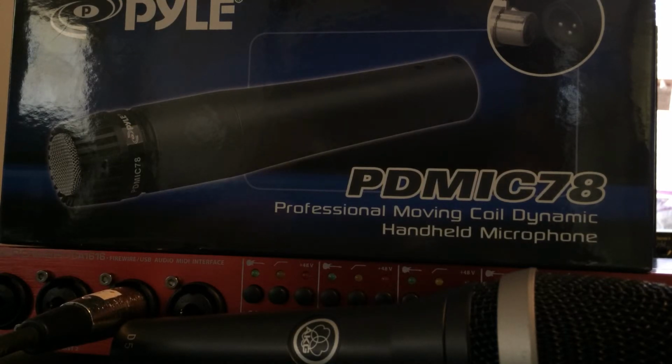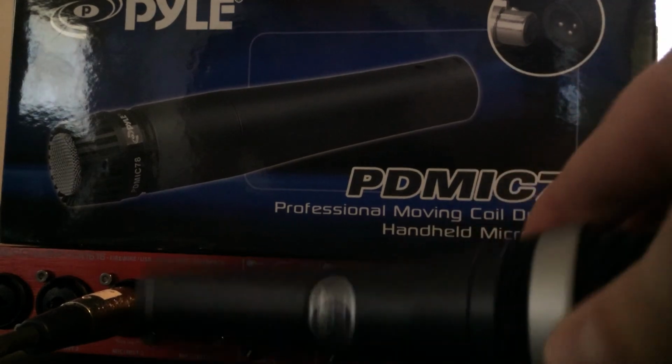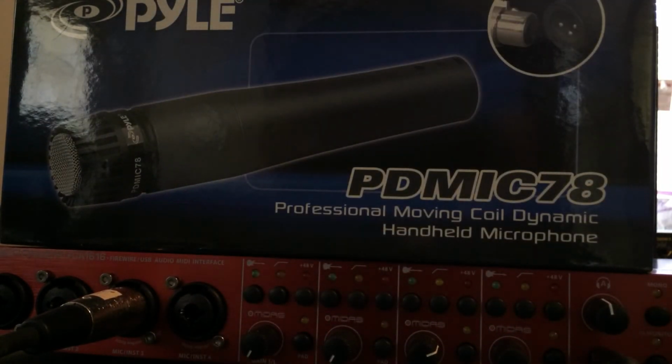Now I'm going to swap it out so you can hear the difference between this and the AKG D5, and again, they're not even in the same price point. They're meant for different things. This mic is like a $15 mic, and I guess you could use it on vocals, or on guitar amps, that kind of thing. The AKG D5, which you see right here, is meant for a stage microphone. It's got a really directional pattern. It's supposed to really help out with feedback, and I can tell you from using it live, it is absolutely a great microphone for that kind of thing.